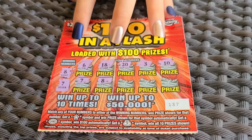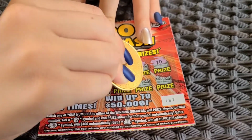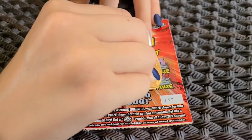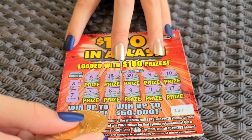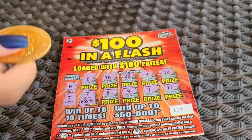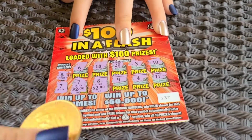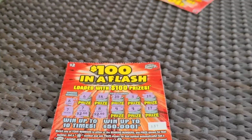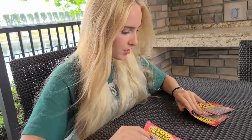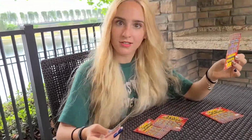8, oh, okay, okay. We got it, we got it. 9, 4, and 17. Okay, let's see how much we get. We got 2 bucks. Okay, we already made our money, so that's amazing. And 2 bucks. Okay, that's really good. I think we have the money for 2 more, and we got the money back for these 2. So that's great.